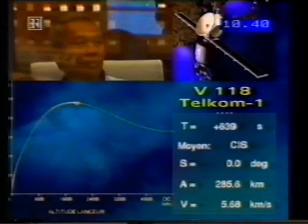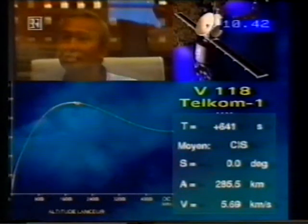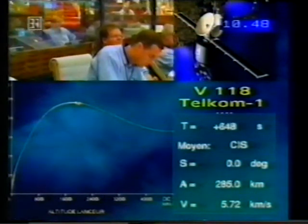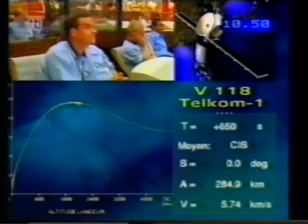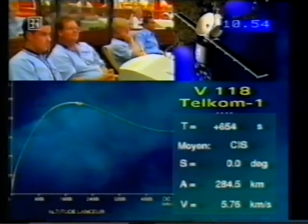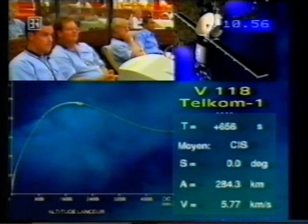And you'll notice that the altitude is about to decline very slightly, but we're going to see it decline more substantially later on. We're going to see that speed is going to increase as the altitude gets less. Indeed.